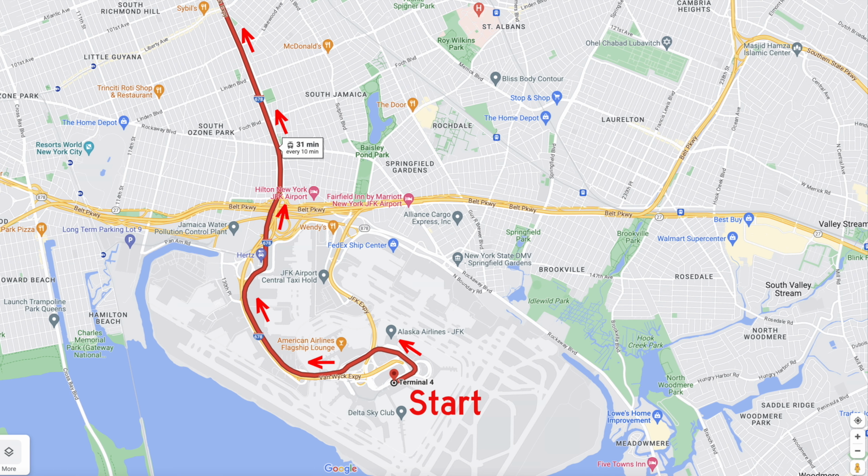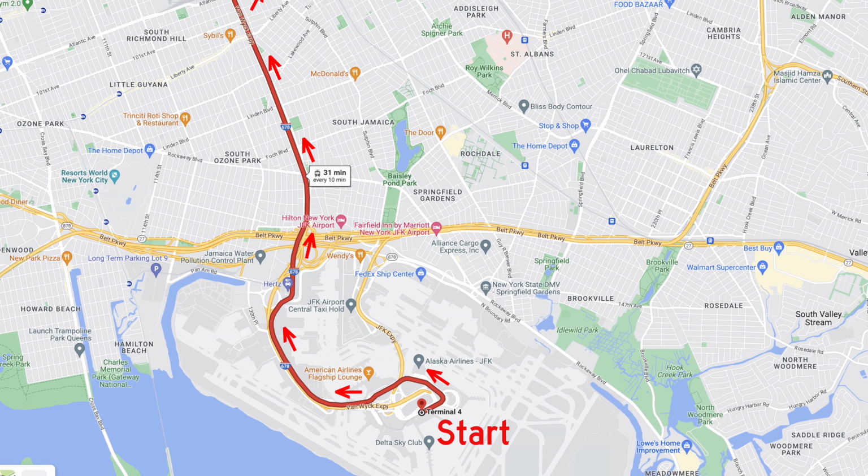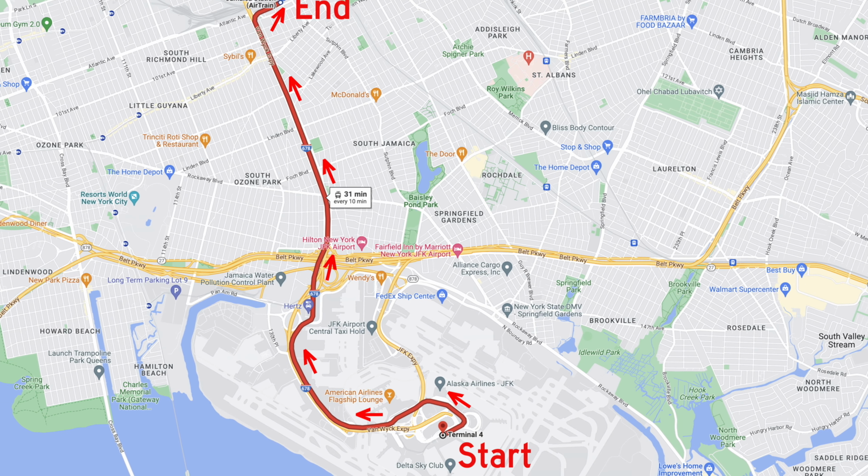Now, during this visit, the AirTrain was under construction, so we will take what was available, and that is Terminal 4 all the way out to the Jamaica Station.